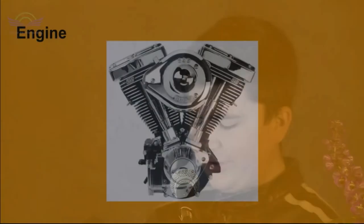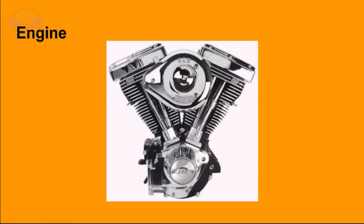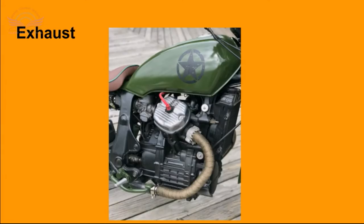Luckily for me, the engine was already working, so I felt like I didn't have to change much to the engine. There's not much point in customizing a working engine. All I did was paint and clean it, and it came out looking awesome. Blowing the exhaust was fairly easy.